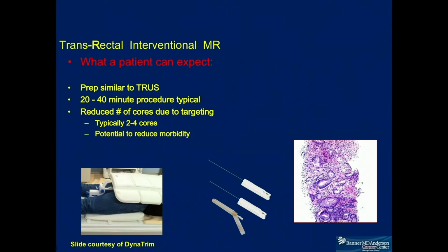Now, the patient will go into this procedure in a prone position. For most of you, the patient is on their side when you do the transrectal ultrasound. For this one, patients go prone. That's the only way we can actually squeeze the patient into the MR in an easy fashion.